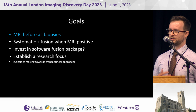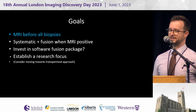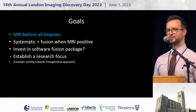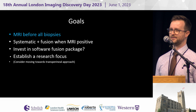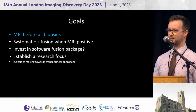So with that in mind, I think our goal should be, number one, get an MR of these men before they have their biopsy so we can target a lesion if it's there. When a lesion is there, do a systematic and fusion biopsy. Consider investing in software solutions, particularly if we want to get into focal ablative therapies. Establish some kind of research focus in London that can set us apart from other centers. And in small text, because it's not really the point of this talk, there is a global movement to move away from transrectal ultrasound guided biopsies to transperineal because it has a way lower risk of sepsis, unsurprisingly, because you're not going through the rectal wall.